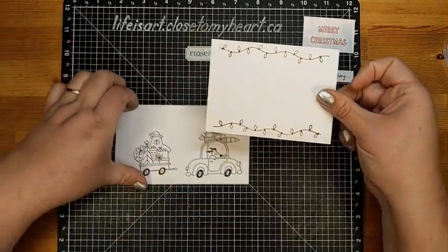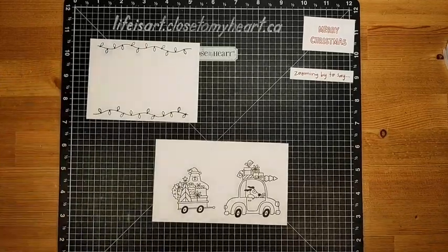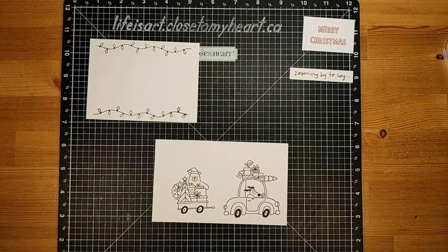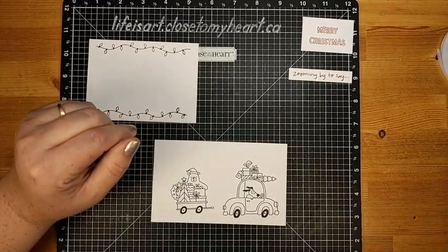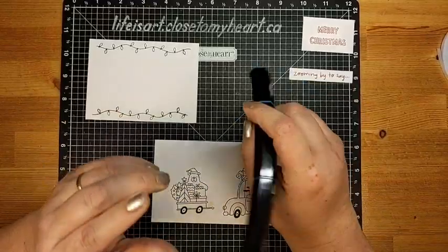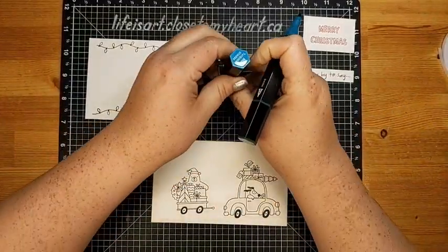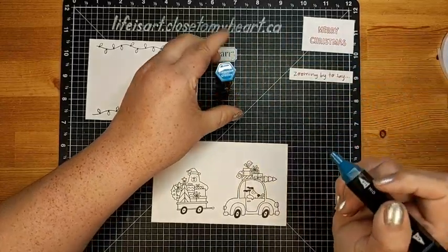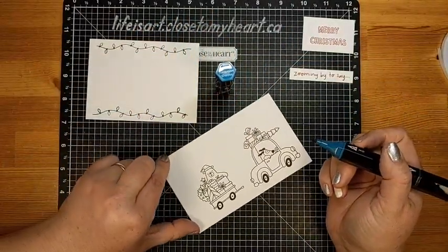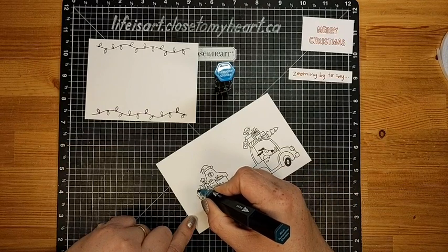Good. So let's do some coloring. And I'm going to use my tri-blend markers for this. I'm hopefully going to go quickly so you don't have to sit and watch me color for hours. I'm going to start with the blue turquoise shades, and I'm going to use the mid color of the blue turquoise shades. And this color is actually pretty much identical to the new color of the year, which is Journey.